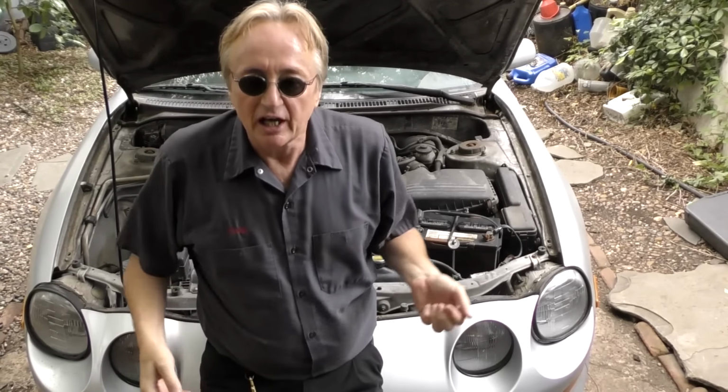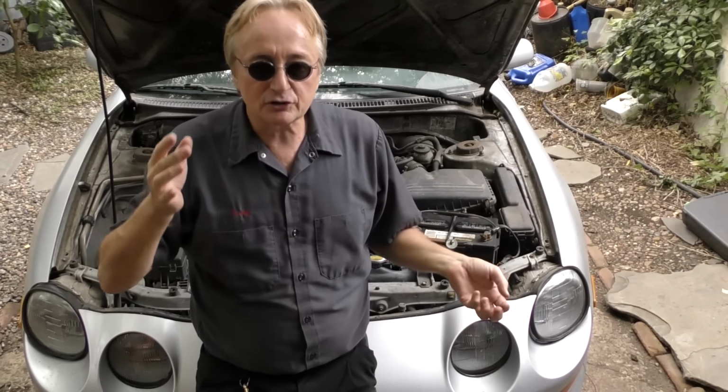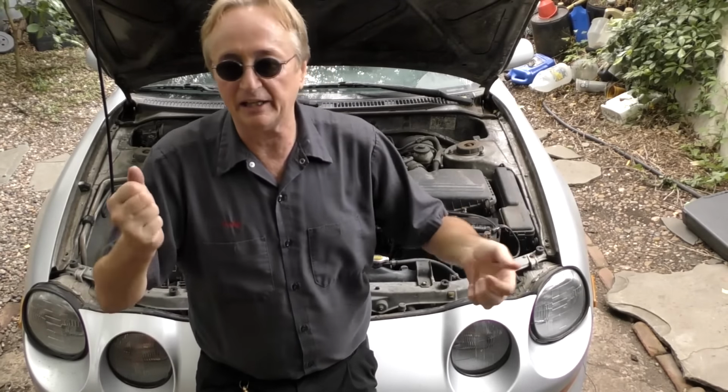Now they're fun to drive. The suspension is a big upgrade over what would be on a 94 Corolla. It's no race car. It's a fun car just to tootle around in. I mean, took it out to West Texas one time where the speed limit's 85. It had no problem cruising for 8 hours at 85 miles an hour.